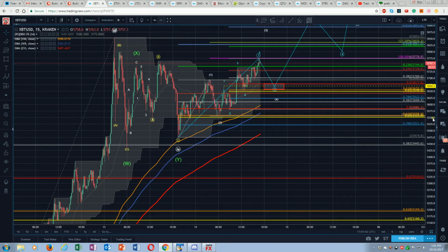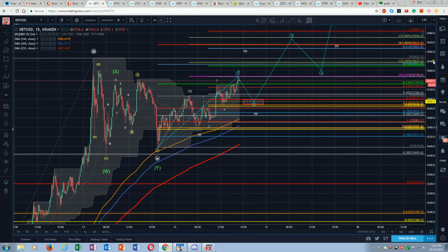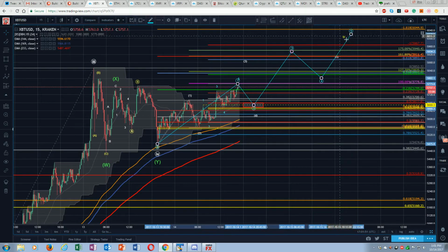The other thinking that is a little bit longer term is that there's going to be a sell-off once we get to the fork, as people anxiously take profit and look to sell. So you've got to be cautious with this.